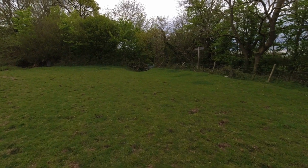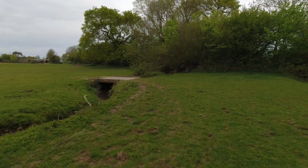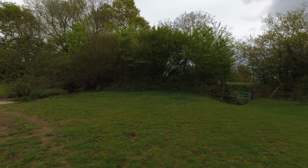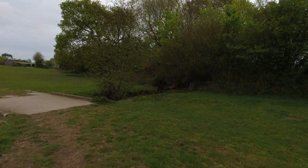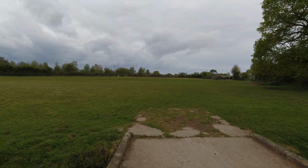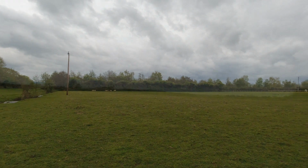Here's the point where I cross Bailey's Brook and start going clockwise through Burton. I'll come back this way later on the return stretch. There's a popular little fishing lake just over the boundary there.